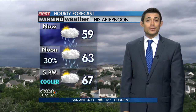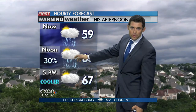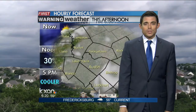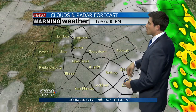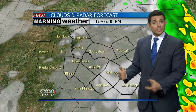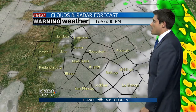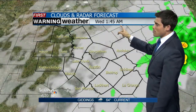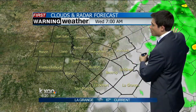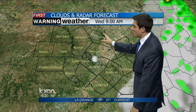We won't even see the 80s probably until we get closer to the weekend, with that 30% chance for light rain through noon, and then we dry out as we get closer to dinner time. And speaking of dinner time, that's exactly where we pick up our future clouds and radar high-definition weather model, which did a pretty good job on this last weather system that moved on by. And it has the residual clouds on the back side of this thing hanging around through a good chunk of the overnight and then moving out as we head into tomorrow morning, just as the rainfall is doing as we speak.